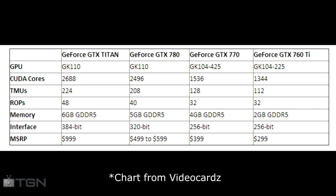With the raw numbers, we can see that out of the new cards, only the 780 is of GK110 core. There were leaked numbers a while back regarding a possible Titan LE or a slimmed down Titan. The specifications of that card matched up perfectly with the GTX 780. Out of the new GPUs, the 780 looks to be the only one that is a pure refresh of 28nm Kepler GPUs. The 770 and 760 Ti still use the GK104 core and look to be enhanced, not refined or refreshed, versions of existing 600 series cards.